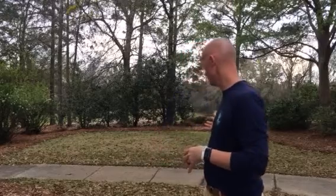You can see this turf area behind me is an Aztec zoysia, and it's got a pretty good bit of brown in it. It's March the 6th, so still really early for us to expect it to be really green and lush yet. But a zoysia lawn and a Bermuda lawn both would have a lot of deep green color to it later on in the year.